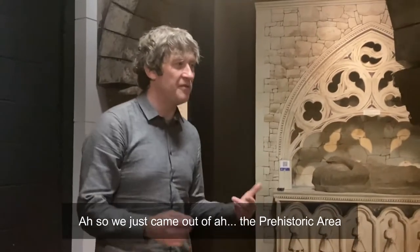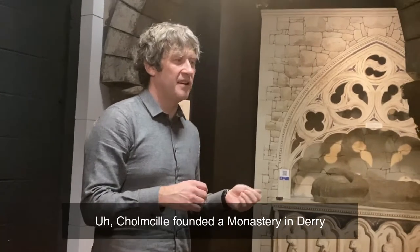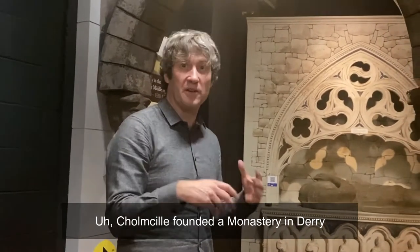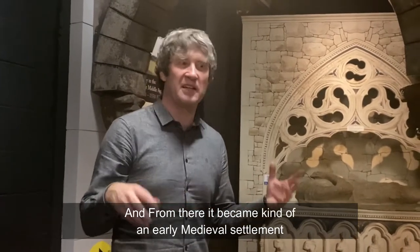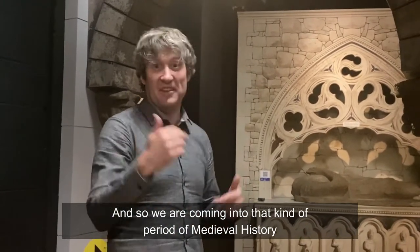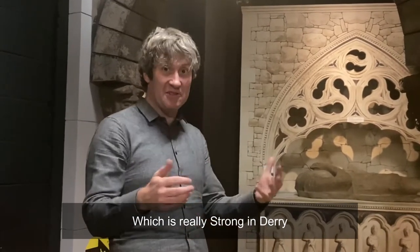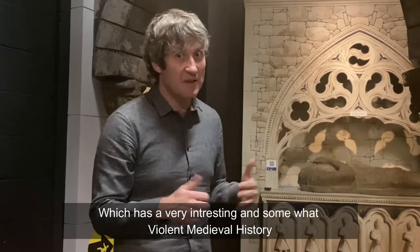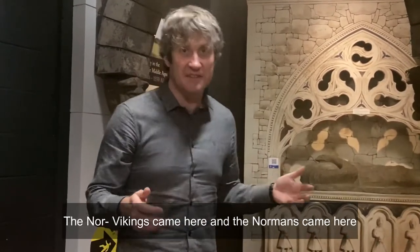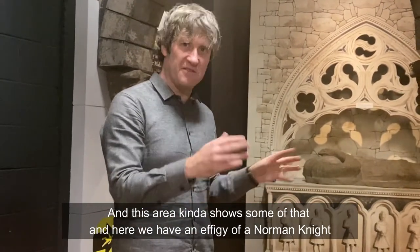So we just come out of the prehistoric area, and Columbkill founded a monastery in Derry, and from there it became an early medieval settlement. And so we're coming into that period of medieval history, which is really strong in Derry and has a really interesting and somewhat violent medieval history. The Vikings came here, the Normans came here, and so this area shows some of that.